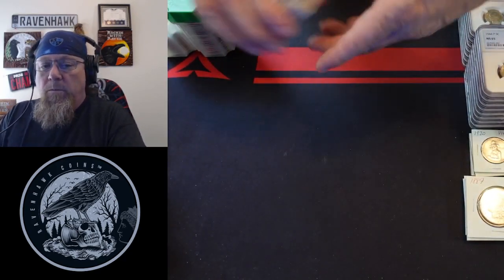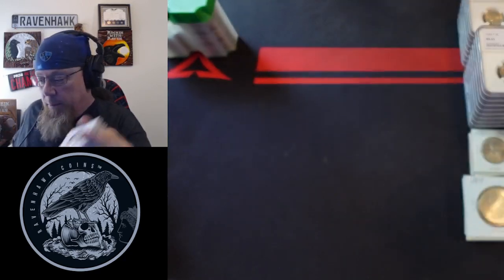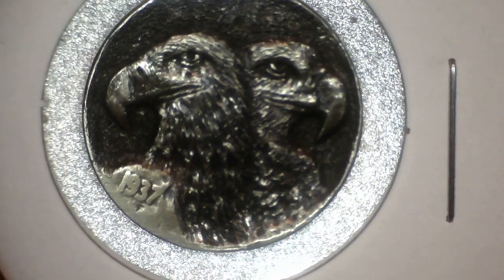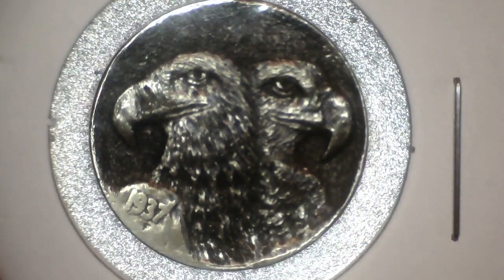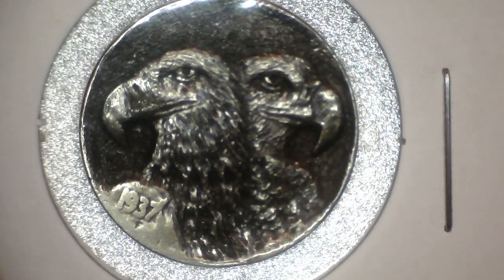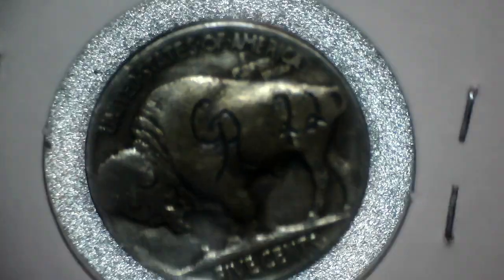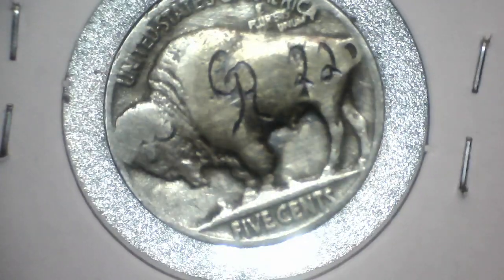Now, we have some really cool stuff that I'm going to turn on the scope for because I want you to see these up close. So this one is the Eagle Hobo Nickel. Very cool. Look at the detail in this. The work that this gentleman does is unbelievable. There's the initials right there. And these actually were a little bit pricier because of the amount of detail and work put into them.